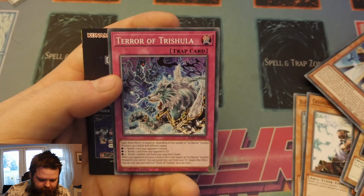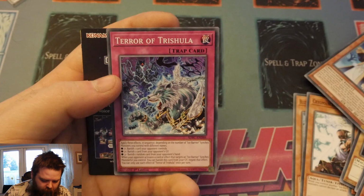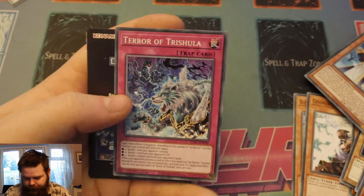With different names. When your opponent activates a card or effect that targets an Ice Barrier Synchro monster or monsters you control, banish this card from the graveyard. Negate that effect. Only use each of the following effects once per turn.